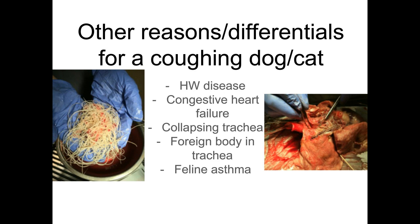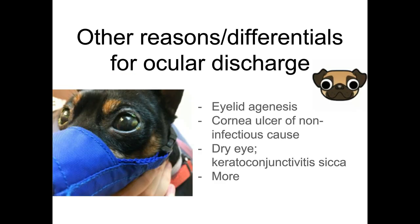Other causes for ocular discharge. There are many causes for ocular discharge. In kittens, we see eyelid agenesis, and that is when the eyelids don't form all the way across, so they don't have that barrier between their eyes and the hair around their eyes. That hair gets into the eye and causes irritation on the cornea and causes the eye to build up discharge and be damaged.